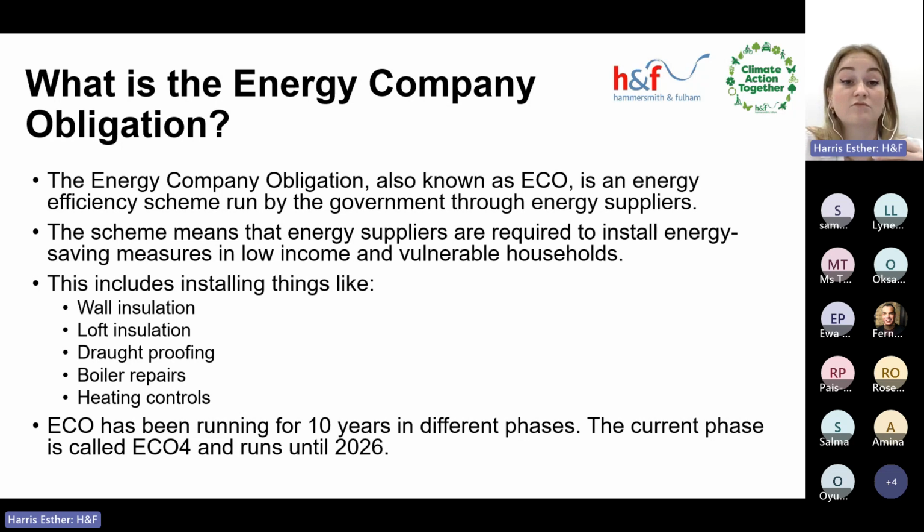Generally, the scheme is primarily managed by the energy suppliers. So we are involved from a bit of a distance, but we are here to help you in terms of actually accessing the scheme and making sure that you can find out if you're eligible for it.